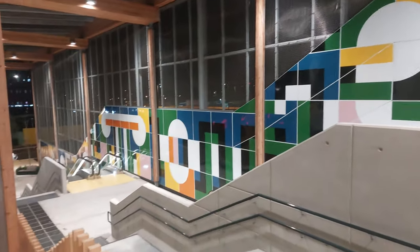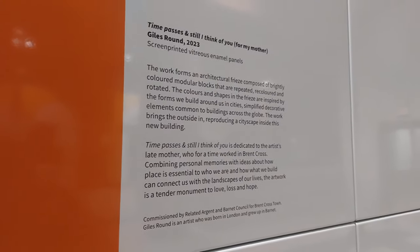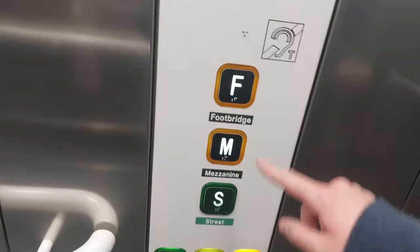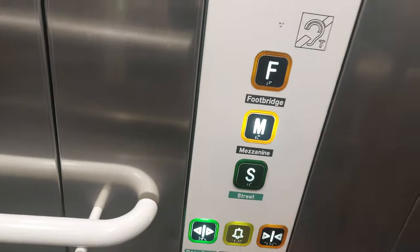Lifts there. Also, there's this huge artwork piece here. If you want to read that, pause the video. But my lift is here. Interestingly, I'm used to it being one or two, but here it's F and M. Not female and male, but footbridge and mezzanine. I'm disappointed that this isn't like a big glass thing, because that'd be quite a cool view.